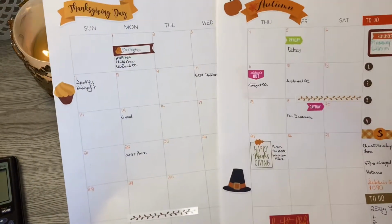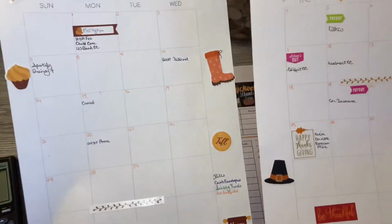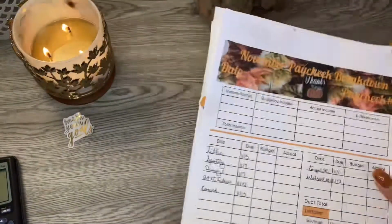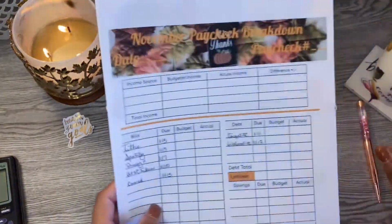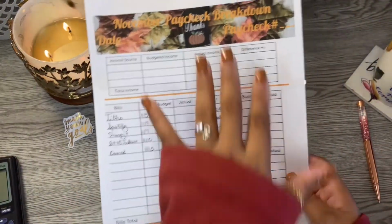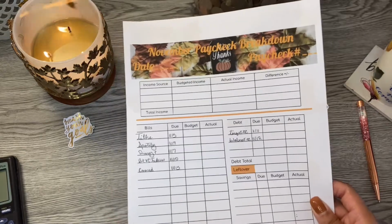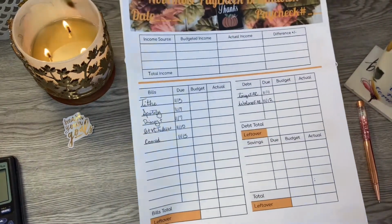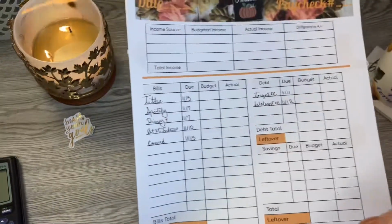So I did go ahead and write these out on my paycheck breakdown to make it a little easier. So I have my November paycheck breakdown. This is my first one. This is available in my Etsy shop, if you would like to check it out, if you want to get into doing paycheck breakdowns.